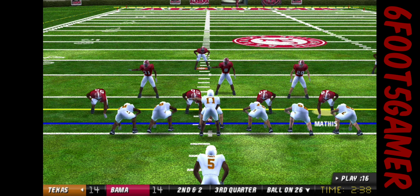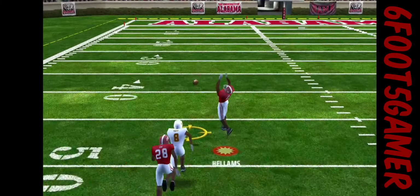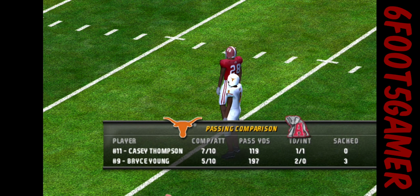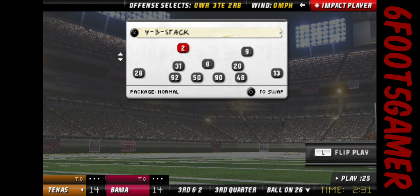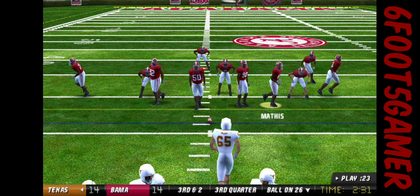Texas goes with the ace set here. Setting up the play action. He throws. That's incomplete. The wide receiver couldn't catch up to that ball. And you know what? No one could have caught up to that one. He just misfired it. Third down.